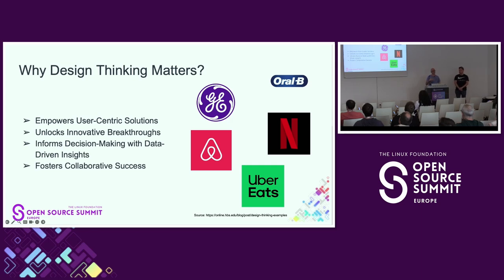The first one is GE. So GE had a very, very successful MRI machine. It was used in hospitals all over the place. It was top of the range. But they decided to implement design thinking around one, I suppose, small aspect that most people would maybe not think about, but if you have children, you would, that a high percentage of children got very upset or started crying when they were using an MRI machine.